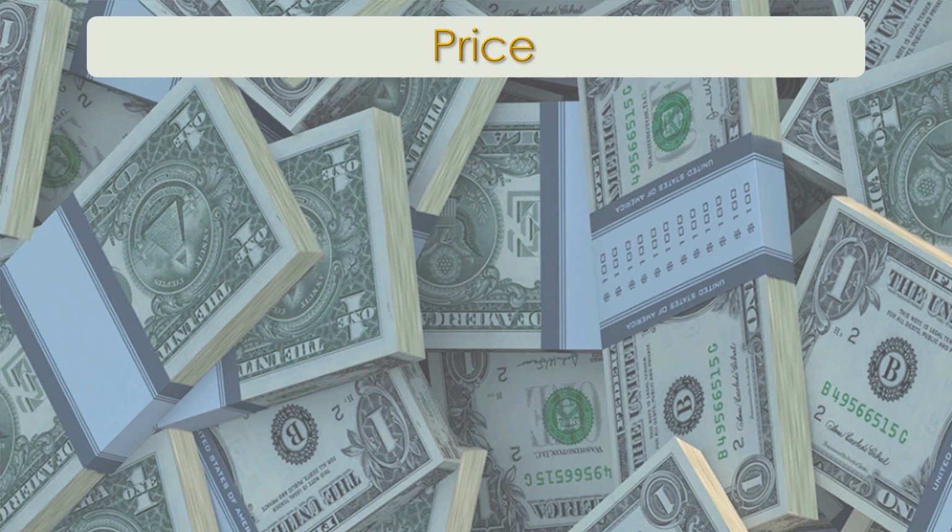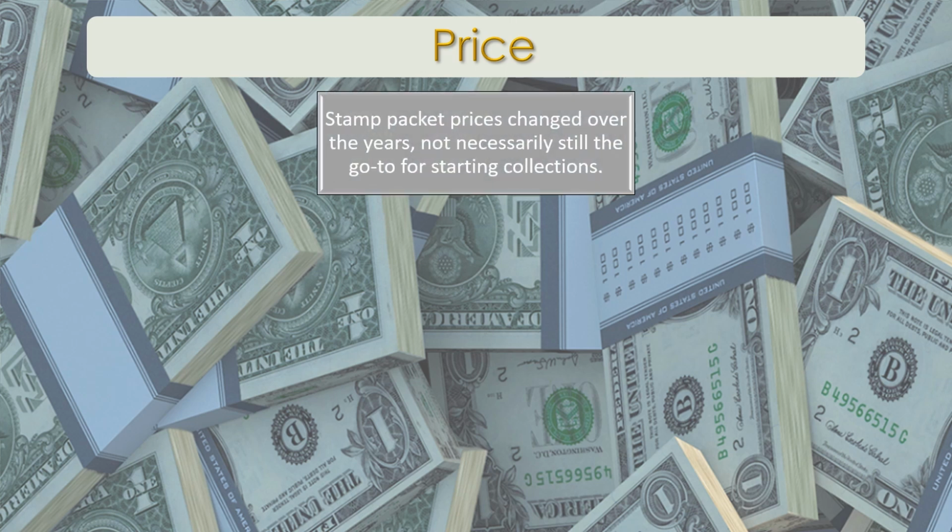We're now going to talk about the cost of stamp packets, especially in comparison with other formats for buying stamps. The price of stamp packets has changed over the years, reflecting changes in what collectors want and how the market works. While they used to be the go-to for starting collections, nowadays collectors have more choices and prices can vary a lot based on what you're looking for.